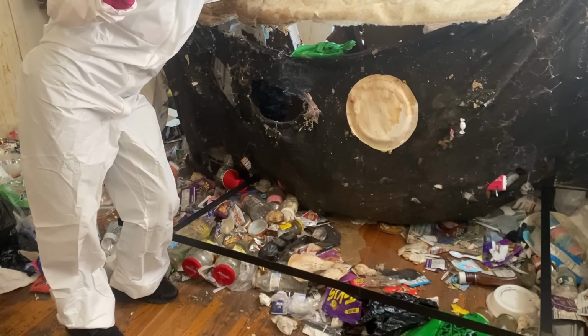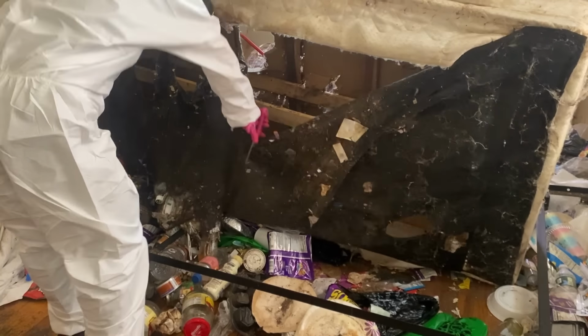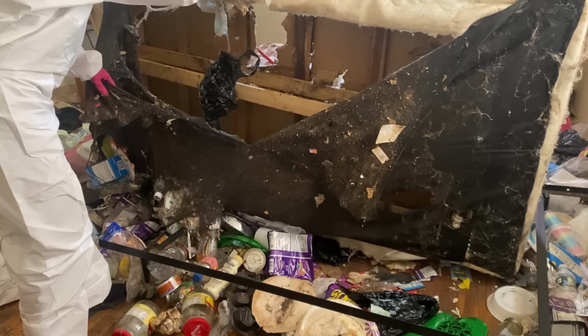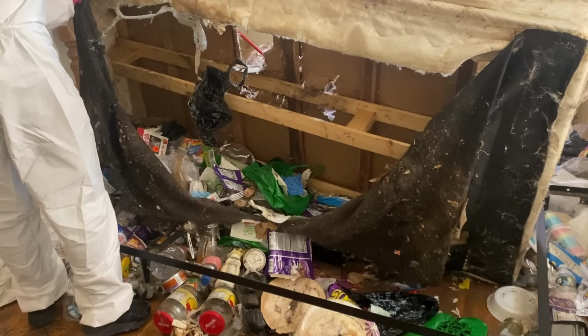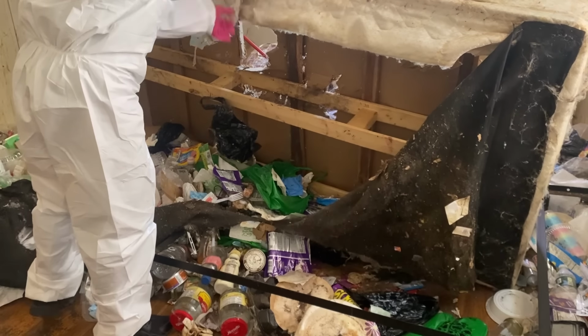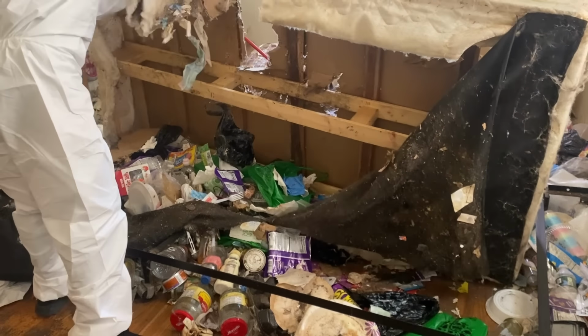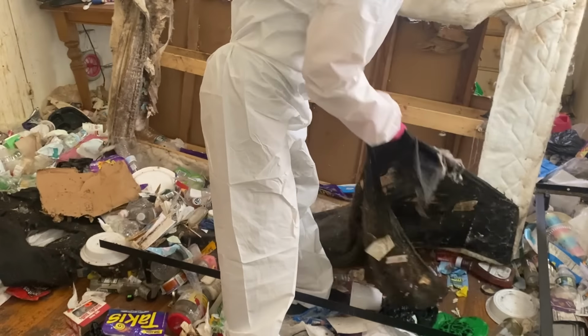The frame gave me a bit of a headache because, as you can see, it's already ripped everywhere and cockroaches and trash are falling out. I didn't have a chance to put it in a bag and I didn't want to just drag it through the whole house and leave garbage everywhere. So I just grabbed scissors and started cutting off the hanging parts.